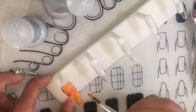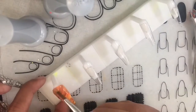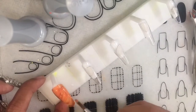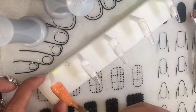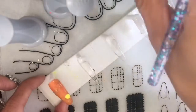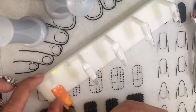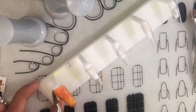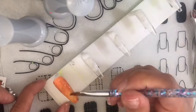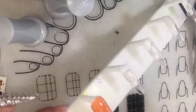Here I wanted to utilize my decals because I ordered a lot of decals in advance before the occasion, and I was like, oh my gosh, I have Thanksgiving decals and I wanted to use them. So I'll be doing the 10 nails and adhering them with my press-on stick-ons and sticky pads, and I also use glue.